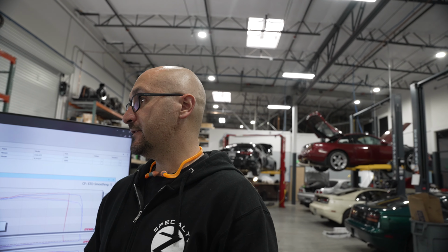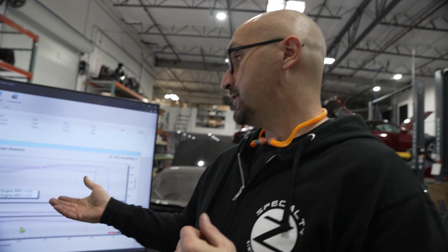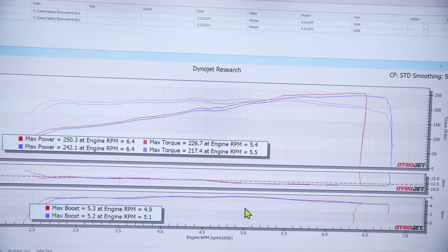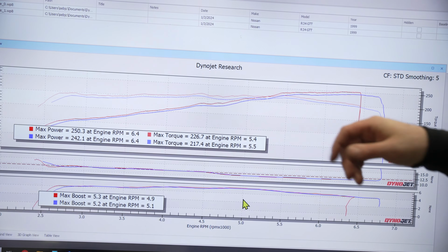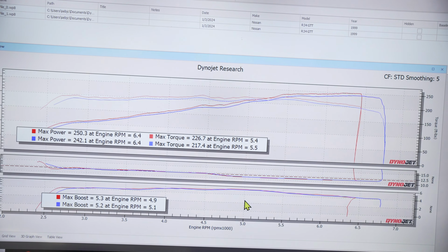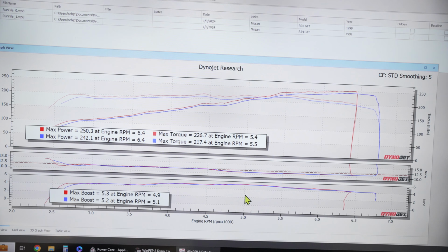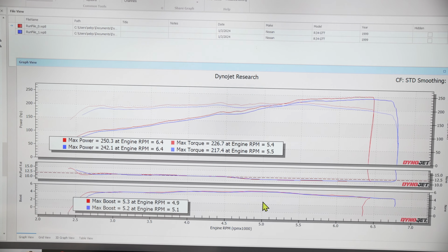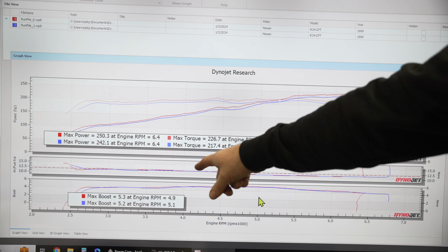So the next thing we wanted to do is get it on the dyno and see what the state of tune was. So here it is. We are limited, of course, because in Japan, they limit your speed. So we tried to do a fourth gear pass, but you can see we were cut off right before 6,500 RPM. About 110 miles an hour is as much as we got before it stopped us on the factory ECU.